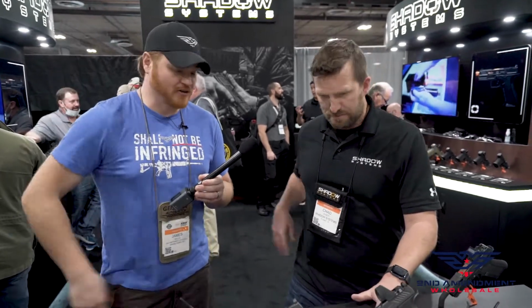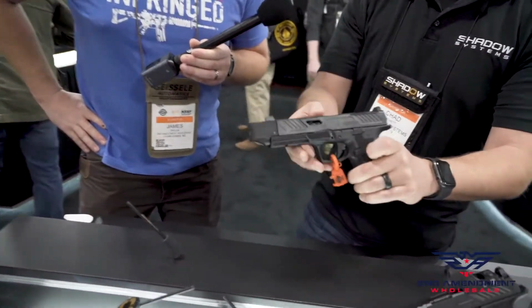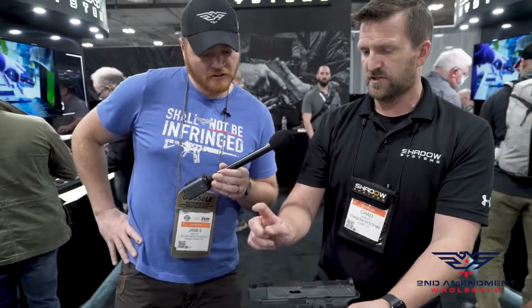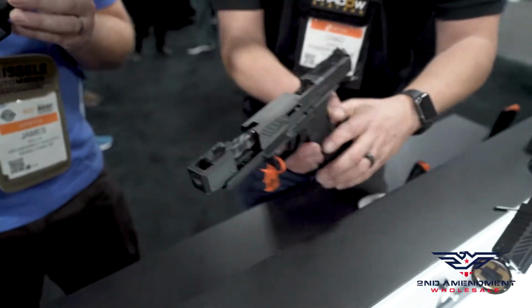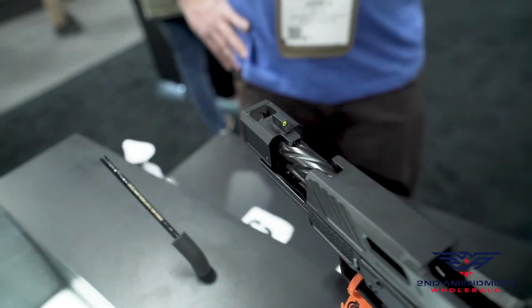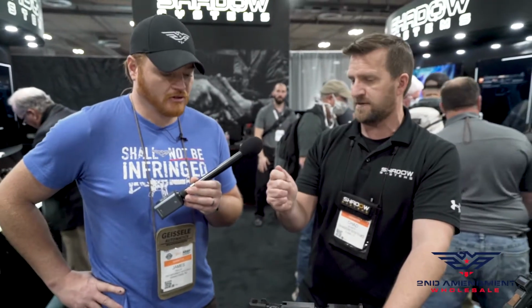Now go back to the new. So this is the first new product. This is the DR920P. So we have the DR, but the P is the performance model. Performance, okay, so with the compensator. So it's got a built-in compensator as a part of it. Right. So I'm going to lock the slide back. One of the things that's really cool about this is we put the front sight on the comp itself, so that as you're shooting, your slide's reciprocating, but your front sight doesn't move. It stays right in place with you.